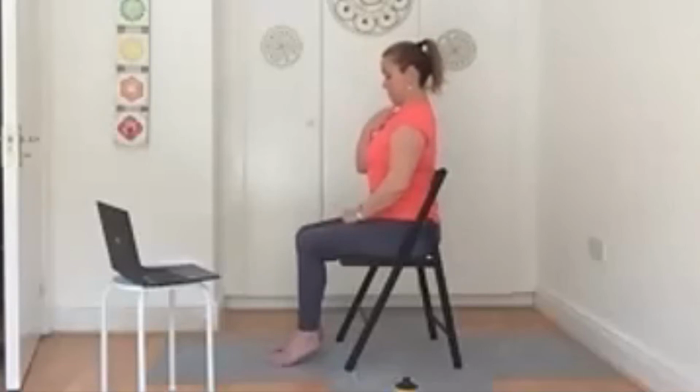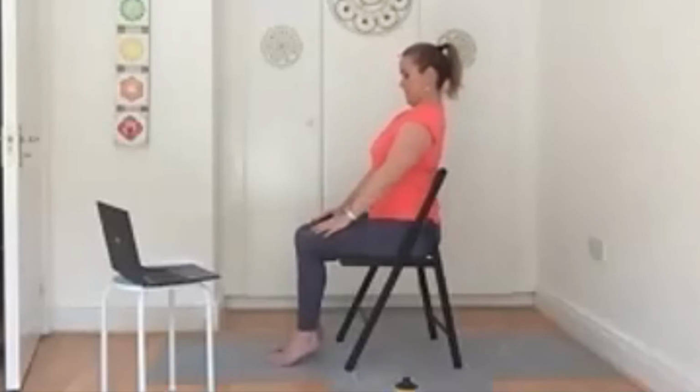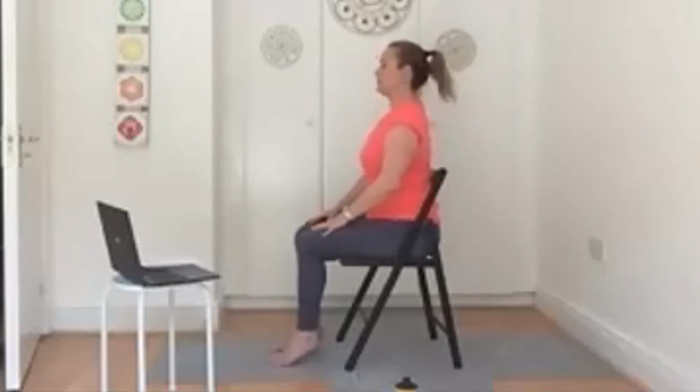Now, it's not a pretty picture, but you're actually pushing the chin in and back, and that activates your back muscle. So even doing that for a couple of seconds, create your double chin, so chin slightly down and back, and hold for 5, 4, 3, 2, and 1. And then release the double chin.